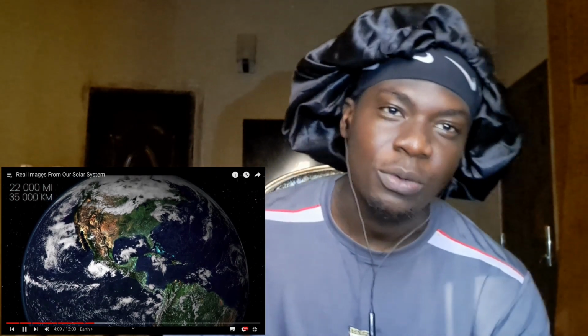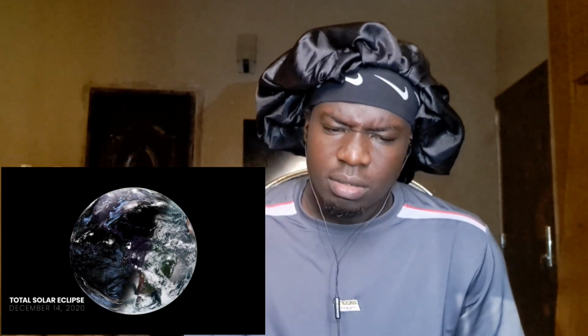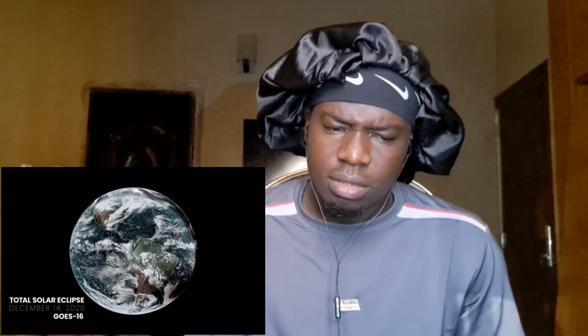Do you think this miles above the Earth and shows North and South America as they appear from orbit. The moon also making a guest appearance in the background. And on December the 14th, 2020, NASA captured a total solar eclipse with the GOES 16. That's quite amazing. But here is something you may not have seen.